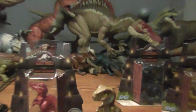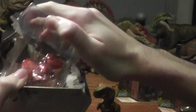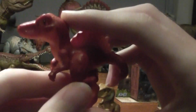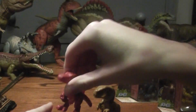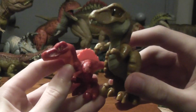Let's remove the Spinosaurus from packaging. That is adorable. Look at that. Tiny little arms on this guy. The sail is a different color. I think it's the same plastic maybe. And there's a little bit of texturing you can see on there. They've got small scales, then some larger scales dotted on the legs and the arms. And of course that eye. Look at that. It's like it follows you. Pretty cool how they've got that in the toy line.